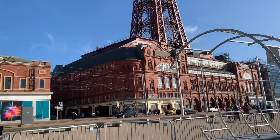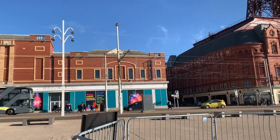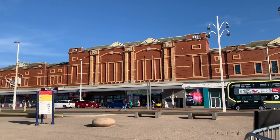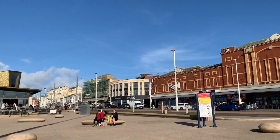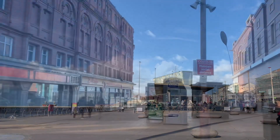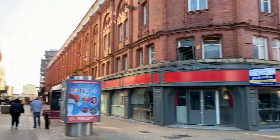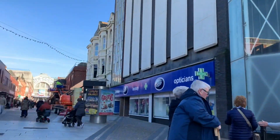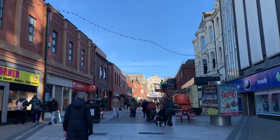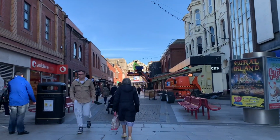So we're going that way. Next, we're going up into town to go and see what we can find, leaving the beautiful sunshine on the pram. So we've come off the seafront and it's blowing a gale, as it always does on Bank Hey Street. And we're going to make our way now up to the Hounds Hill and then the Winter Gardens.